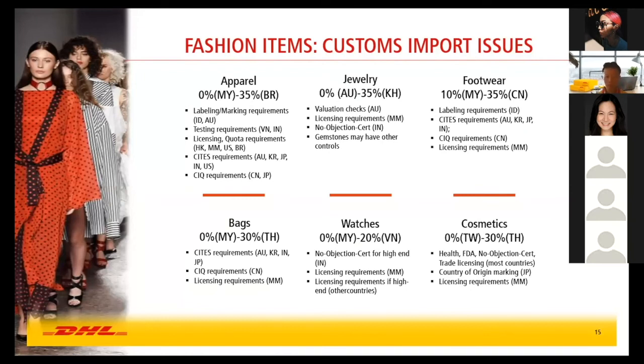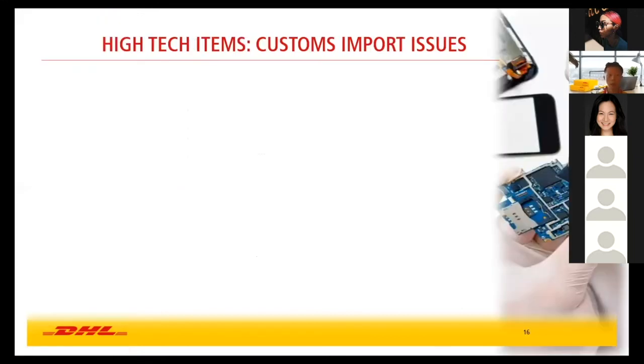It'd be good sometimes just to get an idea and a sense of the trade landscape for your major items and your major markets. You don't have to do it for every single SKU. You don't have to do it for every single market. Pick your major markets, pick your major product groups, and just get a sense, so you roughly know what regulatory requirements may need to be done ahead of time, or even what duties and taxes you may need to incorporate into your pricing. Okay.